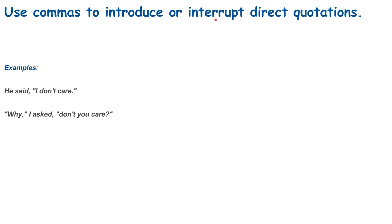Use a comma to introduce or interrupt a direct quotation. For example, he said, comma, I don't care. Why, comma, I ask, comma, don't you care? He told me, comma, where are you going? He asked me, comma, where he was going.